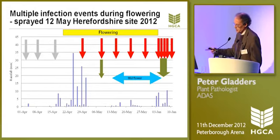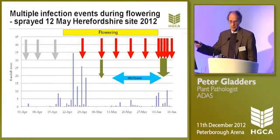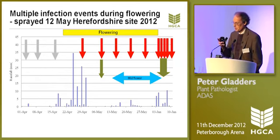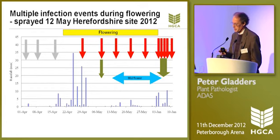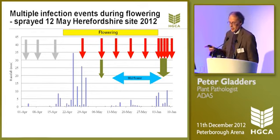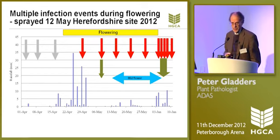If you look at the full picture, there were infection periods over in Hereford virtually every week. So this is what you've got to interpret in terms of your spray timing and your disease control efficiency. Where was the fungicide on, and did you cover all the infection events during flowering?